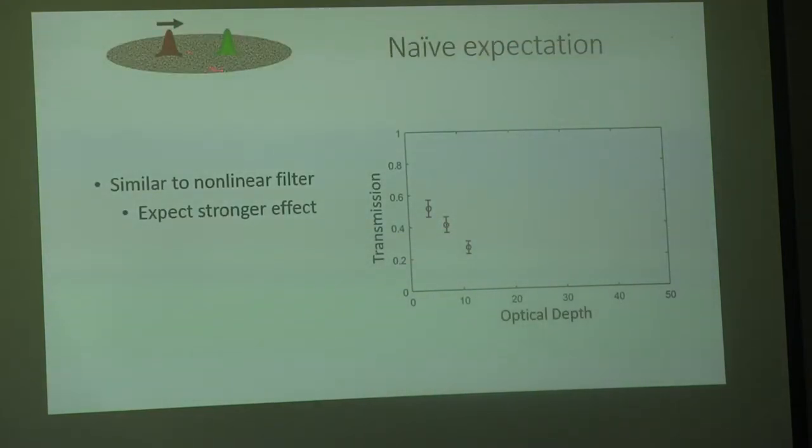So I showed you this picture of the two polaritons colliding. What is the naive expectation? Well, that would be that it's similar to this nonlinear filter, right?